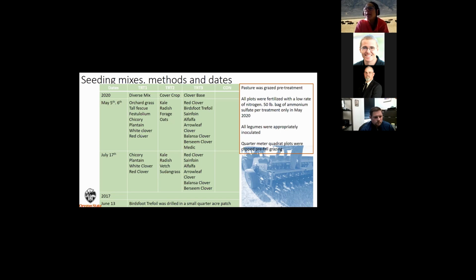So we went back in July 17th, and we modified our treatment somewhat. You can see the modifications in that table there. We put in the 2 forbs and the clovers in our treatment 1. We swapped out our forage oats for a warm season sudan grass and added a vetch in treatment 2. And in treatment 3, we didn't put in the trefoil. It's very expensive seed, as some of you know. So we left that out, and we took the medic out as well.